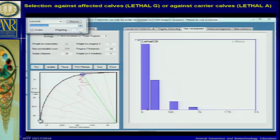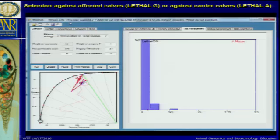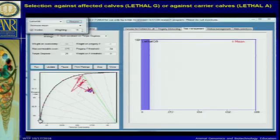Okay, so what's happening there is I'm now saying I want to decrease the mean, and I'm giving it a very heavy weighting. So I want to get rid of all those lethals, and so I'm no longer getting affected animals, but my average rate of genetic gain has dropped down here, and this is the optimal, the best it can do when I give it that constraint. So I've really dropped it.